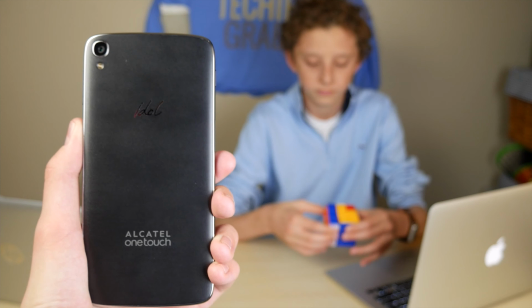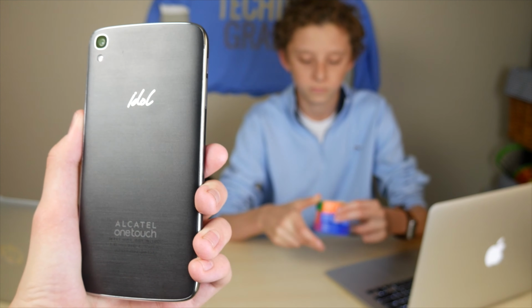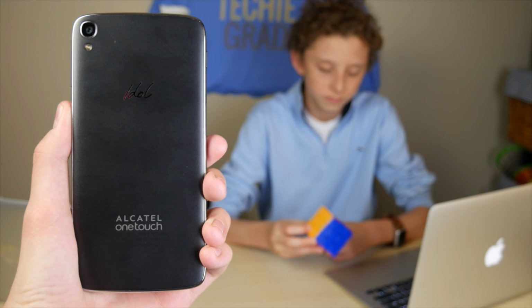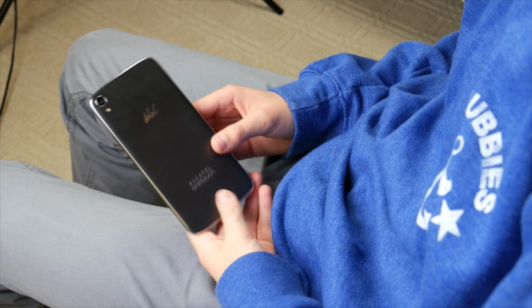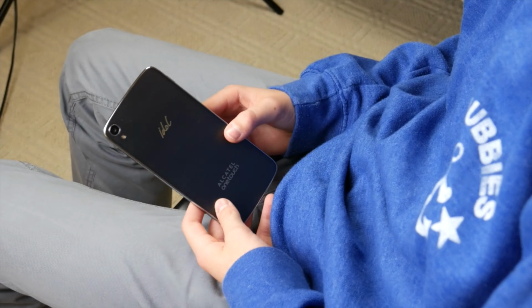The only large compromise we could find with the Idol 3 is with the build quality and the camera. The Idol 3 is mostly made of plastic and does feel a bit cheap, and the camera is noticeably a budget camera. However, the compromises are definitely worth the small price of the phone.